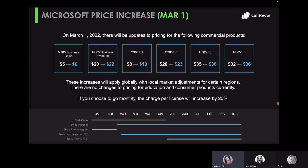A couple of things to be aware of here is this is a Microsoft change all around the board. So this is not something that CallTower is initiating. We're just following in alignment with Microsoft here. One thing to remember is if you are an education organization or you are utilizing consumer products, this change does not impact you whatsoever.